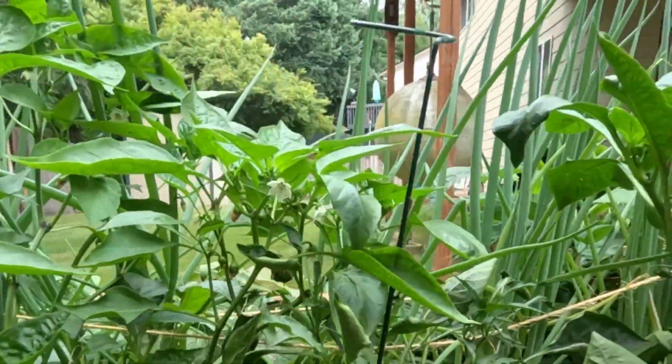One of the bell peppers has more blooms on it than it had before. So I think the bed is quite happy with it. The bed gets really good drainage and it's sitting on the dirt, so it's probably better, and it's also got those layers in it that we put. So I think it's a really healthy bed.